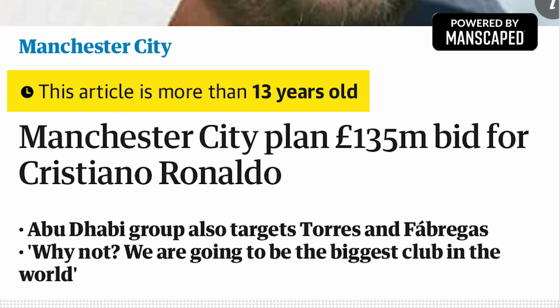I'm sorry, but if some pot-bellied old man who's got a face that looks like an elephant's arse crack suddenly wins the lottery, does he think he can suddenly be expected to go on dates with Britney Spears? No. This was September 2008. Manchester City planned a £135 million bid for Cristiano Ronaldo. Considering at the time, the world transfer record had been 50 million quid, this headline honestly would have made you barf into your food.